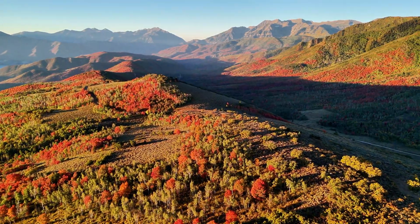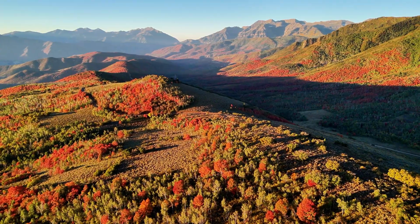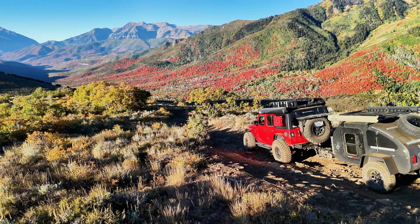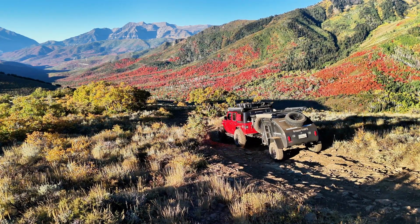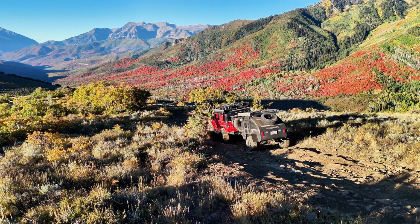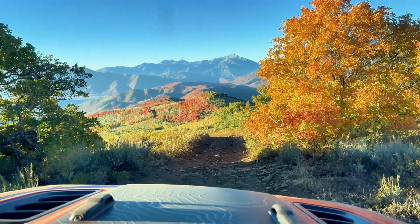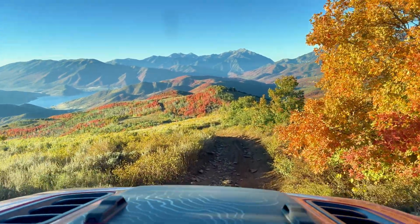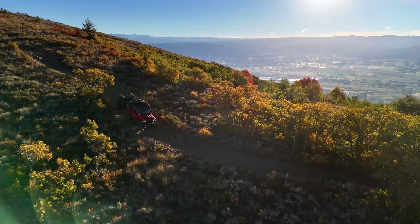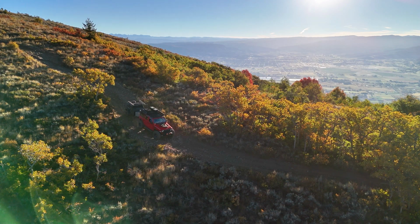After enjoying sunrise for a little bit, it was time to pack up because we have a big day today to get over into Colorado. The best part is though, our views were not done. The entire drive down, enjoying views like this, was just spectacular and such a gift.